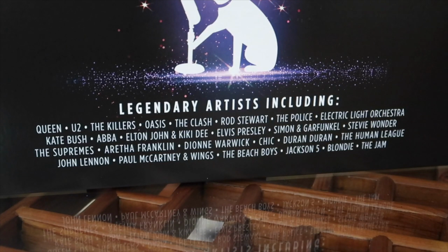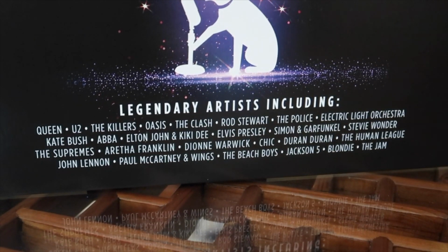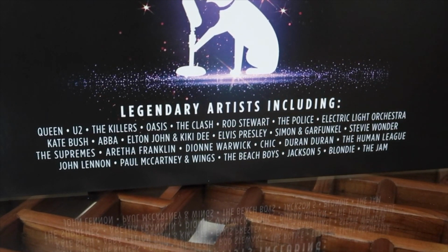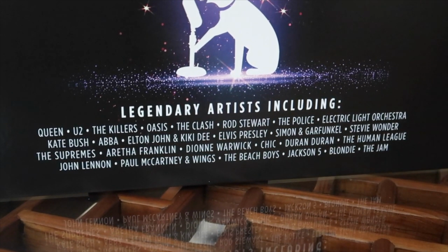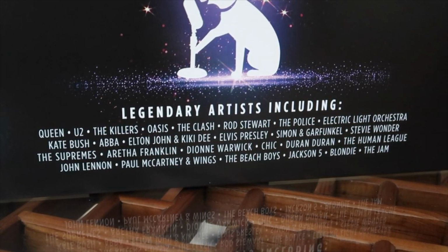The back of this little card just gives you a brief summary of HMV, a little bit about their history, which is always good. But on the bottom it says legendary artists including Queen, U2, The Killers, Oasis, The Clash, Rod Stewart, The Police, Electric Light Orchestra. And as you can see there's a whole lot more, a lot of recognisable names there.